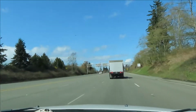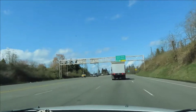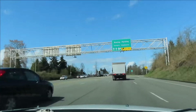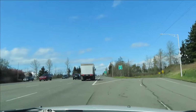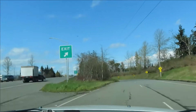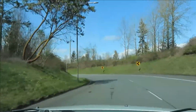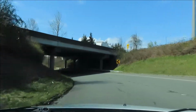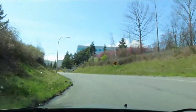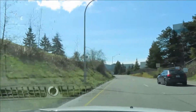The trees are all budding out, the grass is starting to grow, all the dandelions are popping up. Every morning I spend a couple of minutes just either pulling dandelions or just popping the heads off. Don't want them to go to seed. I've worked pretty hard to keep my grass somewhat dandelion free. Roadkill there, a little possum in the road.